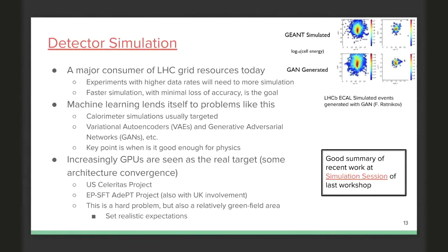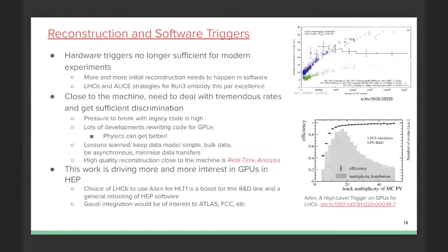Turning then to reconstruction and software triggers. People will be well aware that hardware triggers increasingly don't do the job that we need. And so more and more initial reconstruction happens in software, and LHCb and ALICE, I think, are really leading the way in terms of developing this kind of triggering technique.